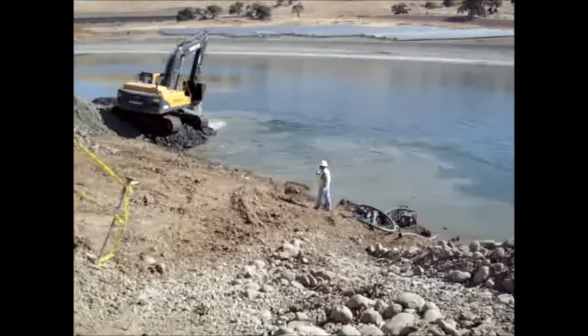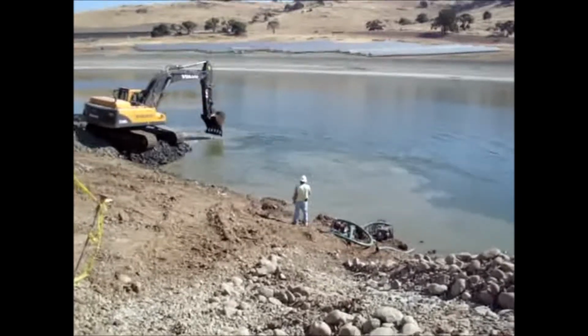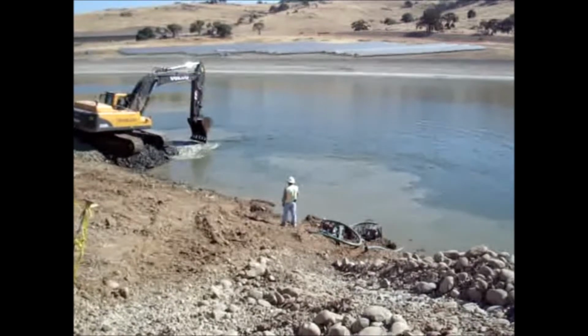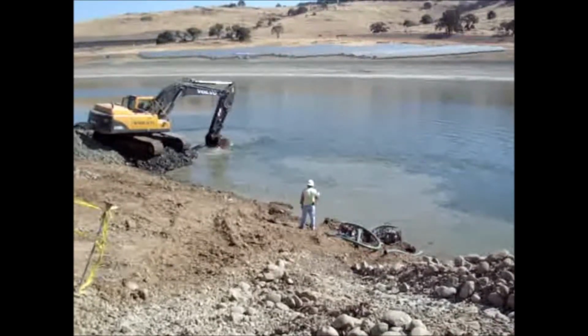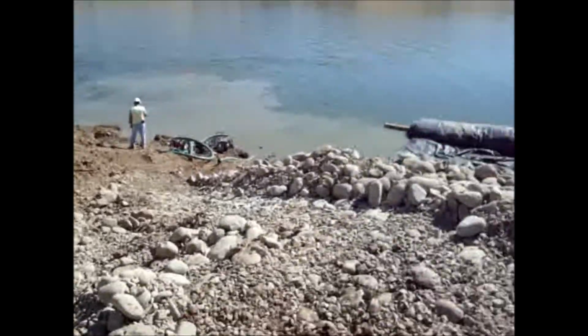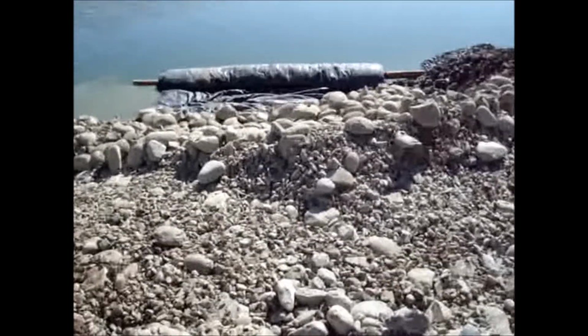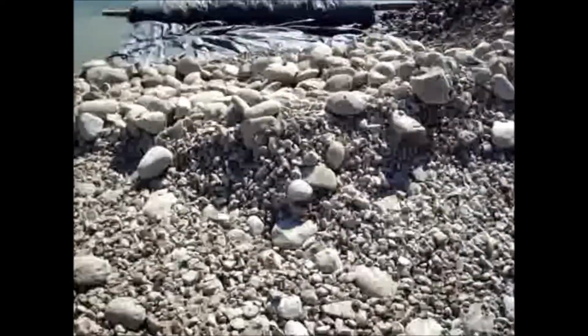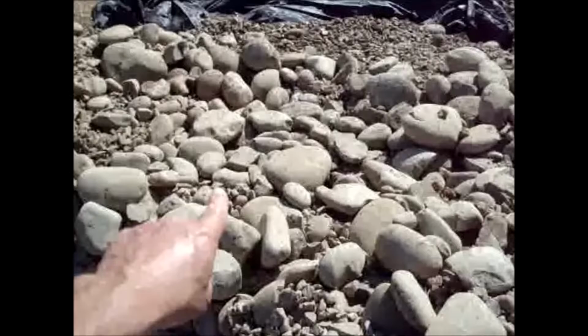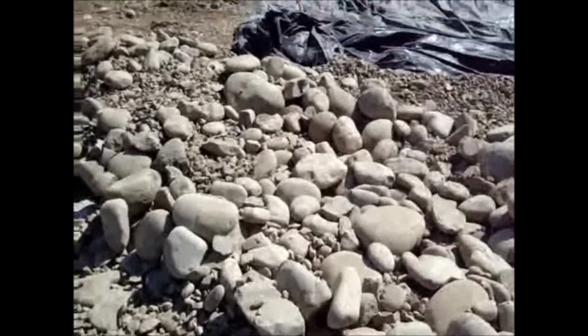Okay, we found a lot of gravel further out in the water, so we have to clean the gravel so the AquaDam will have a good seat on the bottom of the pond. Of course, there's big gravel. And the water structure going over the top of big stone like this, it will not seal.